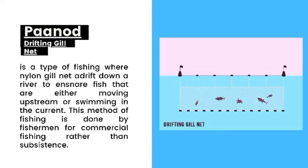This method of fishing is done by fishermen fishing for commercial sale rather than for subsistence. This method is practiced all around the Philippines. However, it is most common in large estuaries where the river conditions allow for drifting the net. Rivers with many snags and rugged bottom pose a problem for this fishing method.